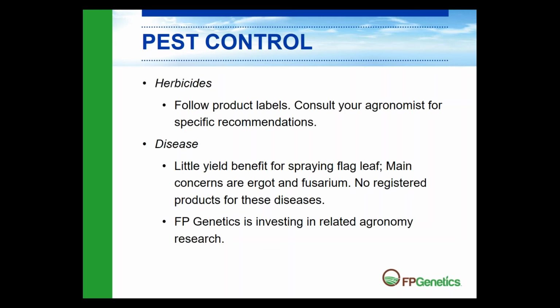One of the things that we are doing is, as FP Genetics, we're doing lots of studies. We're working with a number of local agronomists out there just to try some different products. We are working with a number of chemistry companies at this point to get some products registered. So we are looking at all the options that are out there to make sure that as we do go forward, if there is disease or pests that we need to worry about, that we are getting options for you as growers as we do go forward.